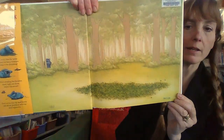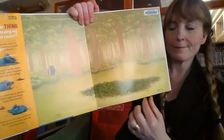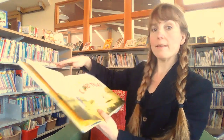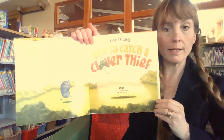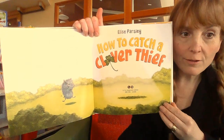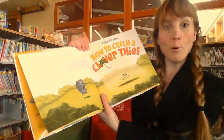All right, let's take a look at that. And this book was published by Little Brown and Company. So we will say, thank you for allowing us to read it in quarantine. So excited.